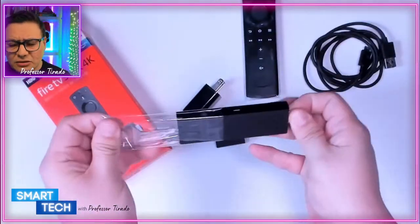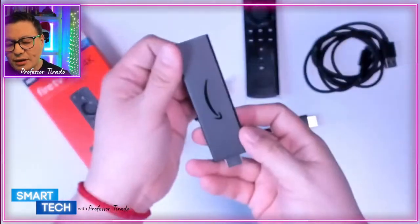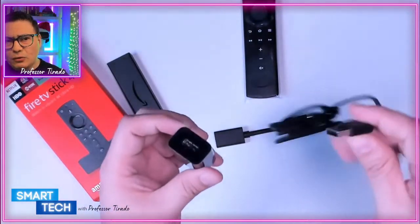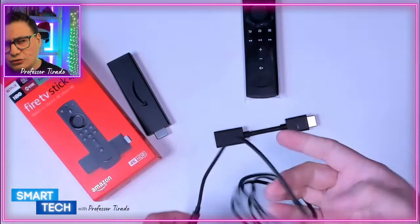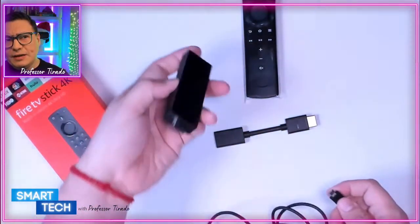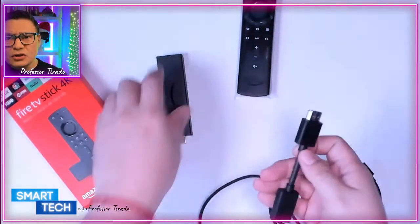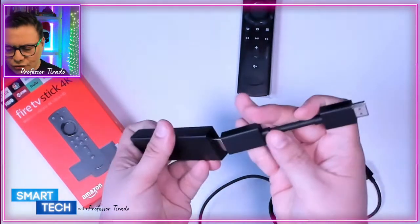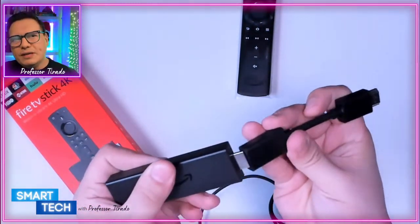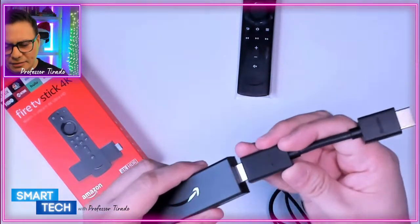And again, this is an ideal solution whether you're traveling, let's say you're going to travel somewhere, or again, your TV does not have Wi-Fi connectivity, you have an older model, and you want to be able to stream all your favorite types of shows onto the TV itself. Now, again, the remote control does have Alexa, so you can ask Alexa any questions, as well as control any of your movies, so that you can easily do that.